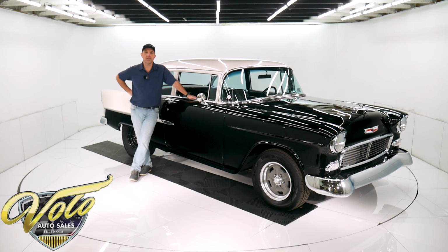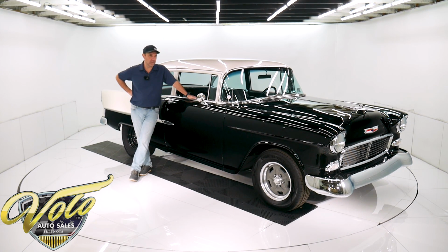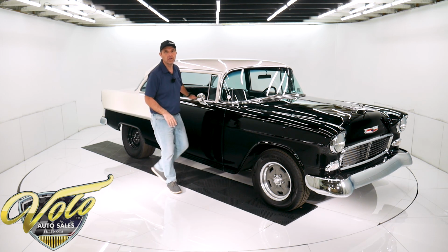We've got a 1955 Chevy here. The fit and finish is amazing. I'm telling you, the body and paint on this car is as good as it gets. It's body off the frame restored. It's an old school hot rod style is what we got going on here. Big block motor under the hood.